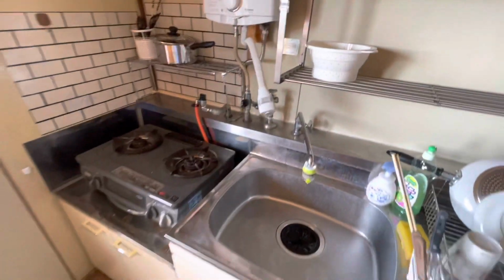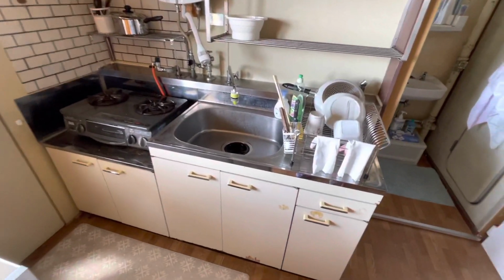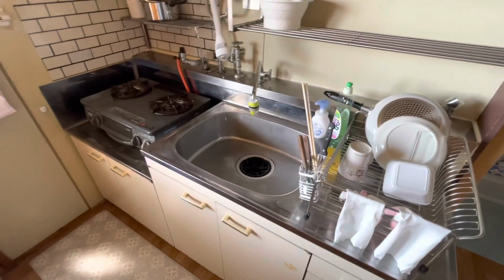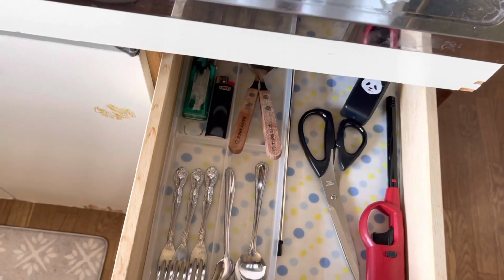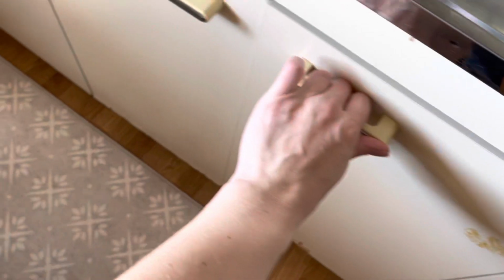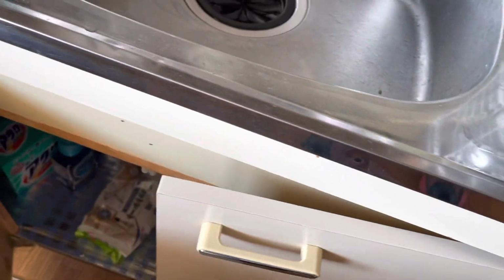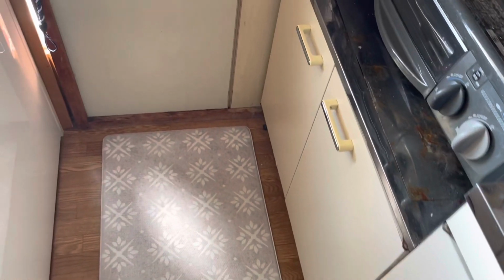But yeah, here's my little kitchen area where I cook and stuff. There's really nothing in the drawers. I have, that happens literally every single time. Anyway, I have in the drawers here just some random stuff, small things, lighters and scissors that were already here. And then down here I have just all my cleaning supplies. I just keep them there, and laundry soap and everything. I don't keep anything in that area.